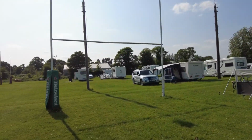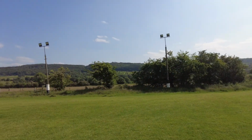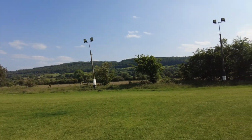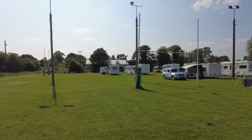Come on, get it right. Lovely view, don't get too dizzy. Lovely view up there, look. Smashing, nice bit of countryside. Away in the distance, of course, the Elsan point, and over there is part of the garden centre.